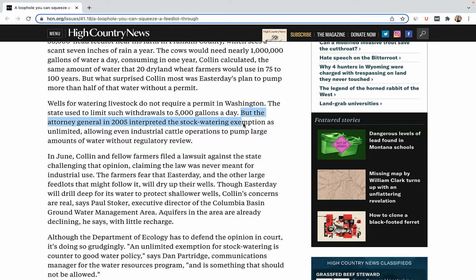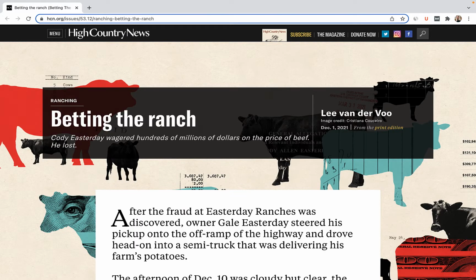Washington state. Fearing that the Easter Day feedlot and other industrial-scale operations that might follow it would dry up their wells for good, Scott and fellow farmers filed a quixotic lawsuit against the state, challenging this 2005 opinion. But, as it turns out, the Easter Day Goliath was fighting a battle of its own.